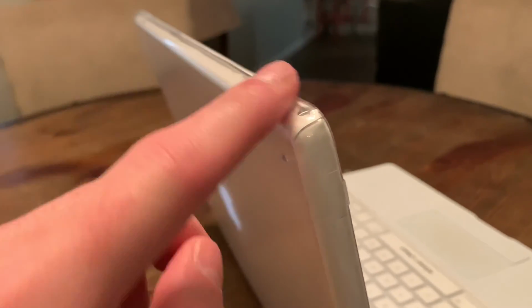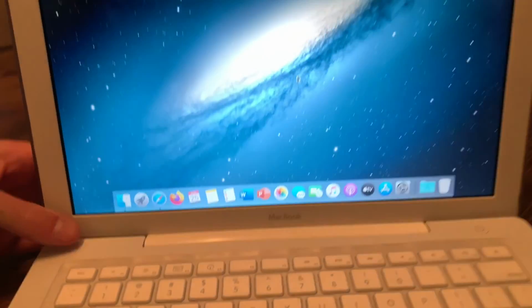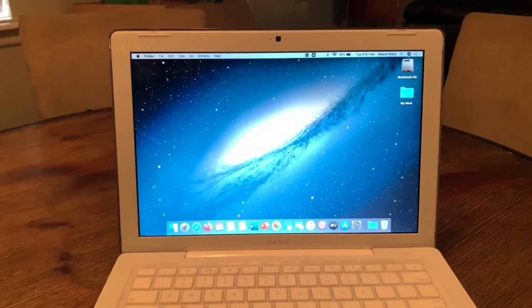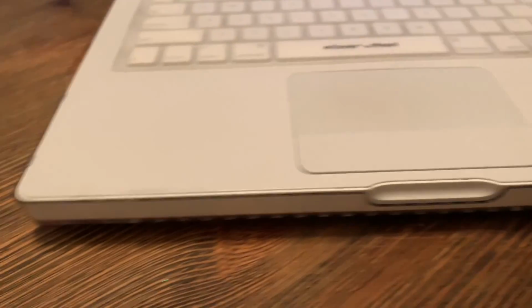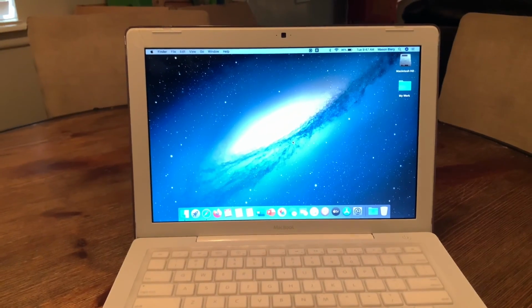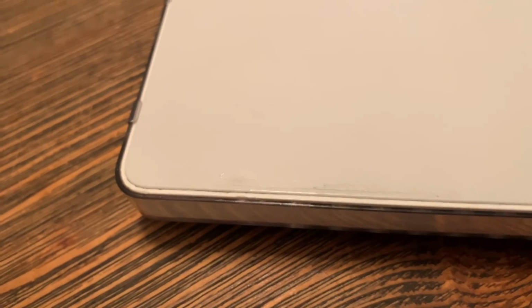It's got a case. It's a clear iPearl case, which I got because the listing on Amazon said that the MacBook was in like new condition, but when I unwrapped it from all that bubble wrap and unpackaged it, it was covered in scratches. It had chips in various places, and I think my expectations were set too high. So I was a little disappointed, but I figured to better protect this Mac, I'd slap a case on it to make sure that I would do no further damage to its outer shell.